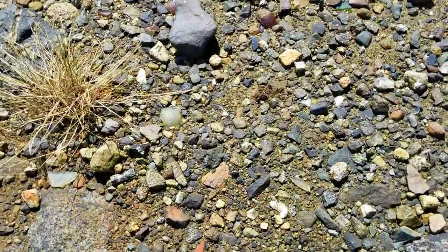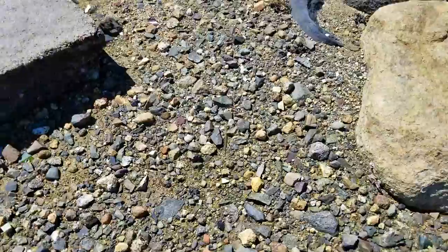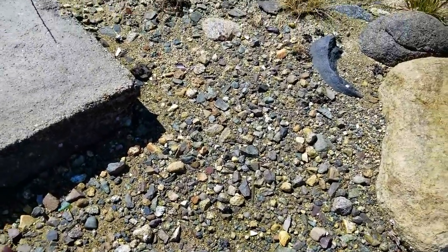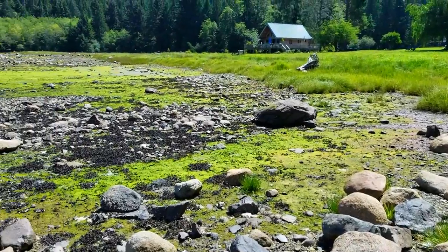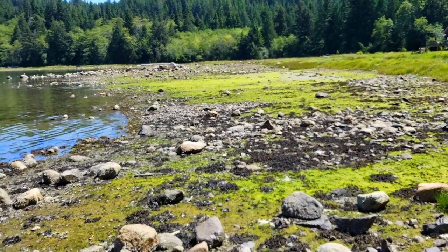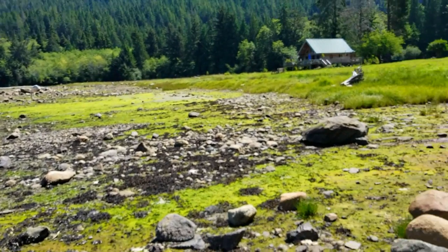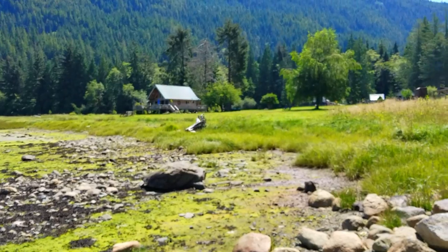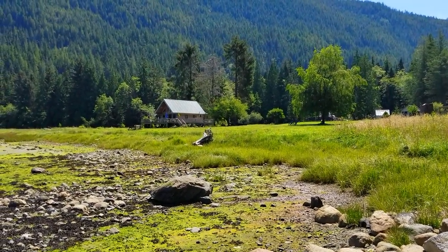So we're looking around here for signs, and this place is not connected by any roads or anything. You have to get here by boat, and it's been kind of abandoned since the 1950s. But there was probably 50 years of people living right here in this bay. Just a beautiful spot. Shoal Bay, BC.